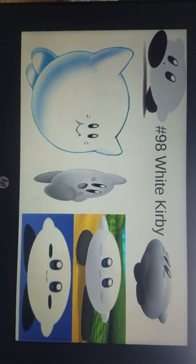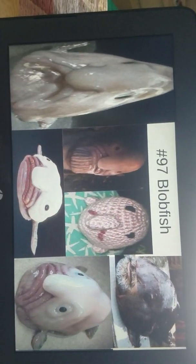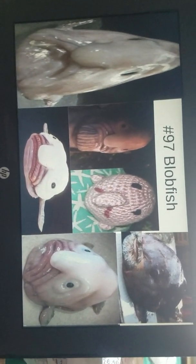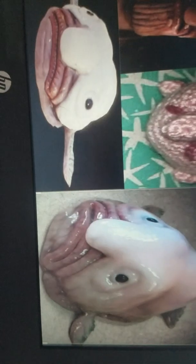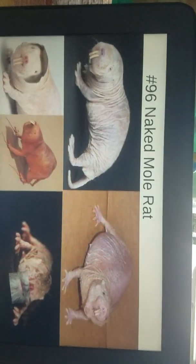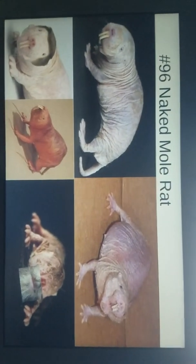98, White Kirby. 97, a blobfish. But don't get this wrong. This is just a cursed image of a blobfish. It's actually skinned, and that is more resemblant to what they are without all of their skin being brutally cut off. 96, naked mole rat. The last thing you want your teacher to look like is a naked mole rat.